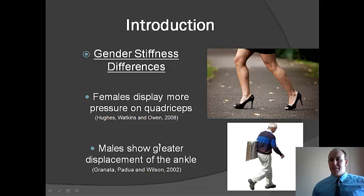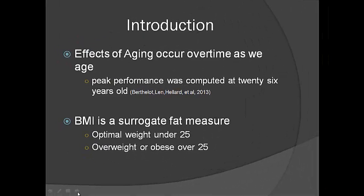Hughes and company found that females displace more energy through the quadriceps and soleus than males. Now, whilst this takes a lot of pressure off the lower limb ankle area, it incurs a penalty because females are 9 times more likely to do an ACL or a knee injury than males. On the other hand, males show greater stiffness in the lower limbs. They displace their ankle more than females. This means they're obviously more susceptible than females to lower ankle injuries.